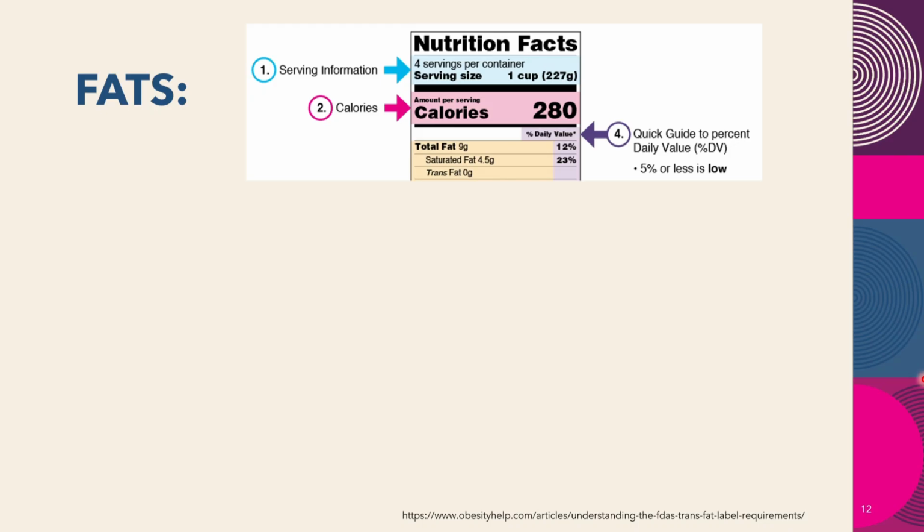All right, let's move on to the first of these percent daily values, and that is fats. At the top, we see total fat in bold. That doesn't really tell us a whole lot. So we are going to look down at the breakdown of the different fat types, because like calories, not all fats are created equal in the body. So the difference does matter.